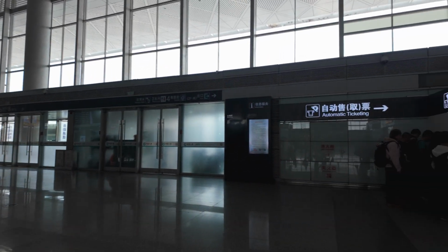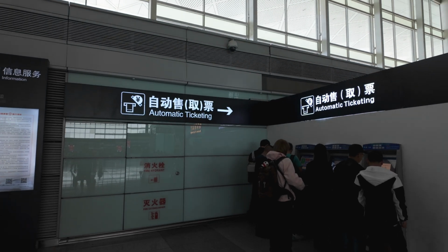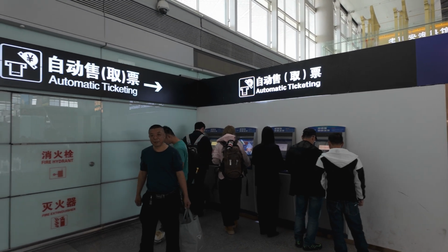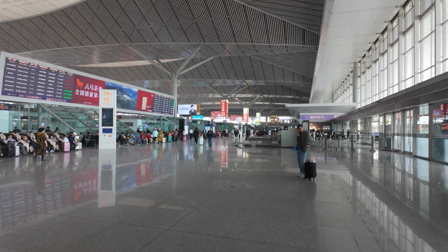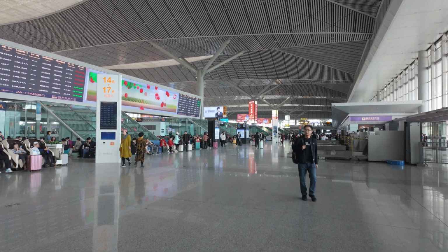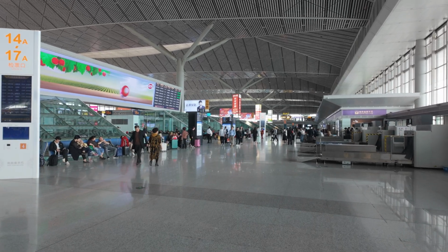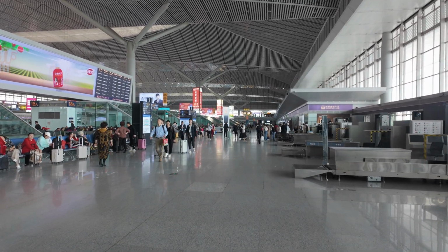Oh, and look, I guess if you didn't buy your tickets, there's like an automatic ticketing thing here. But you probably should have already. I don't even know how these guys entered the station without a ticket, because whenever you buy a ticket through trip.com or WeChat, you have to enter your passport as an international traveler. And essentially, your passport is your ticket.